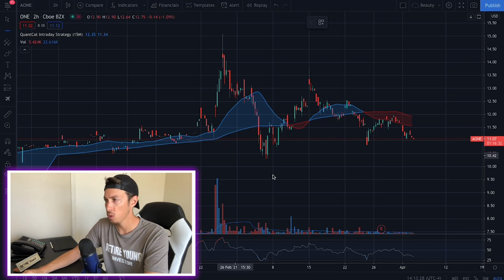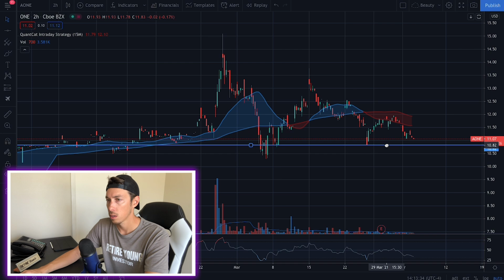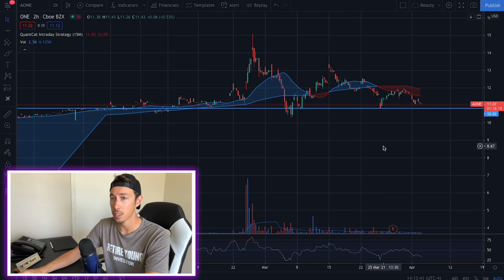So the stock is pulling back today. I think it's down. What's it down? 0.5%. Here is our critical support line, because it looks like it's going to test it. It's probably going to break below it into the 10s, and that's even cheaper.